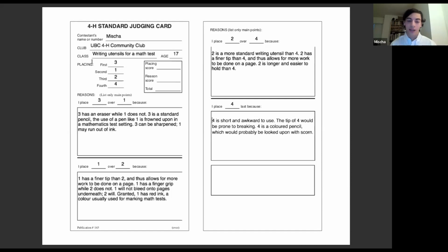Granted, 1 has red ink, a color usually used for marking math tests, so obviously you don't want to write in red ink. I place 2 over 4 because 2 is a more standard writing utensil than 4. 2 has a finer tip than 4 and thus allows for more work to be done on a page. 2 is longer and easier to hold than 4. I place 4 last because 4 is short and awkward to use.